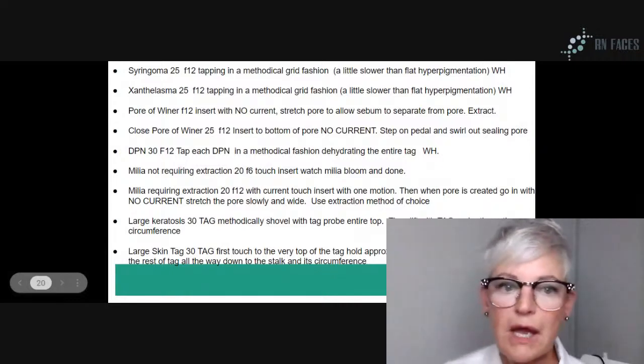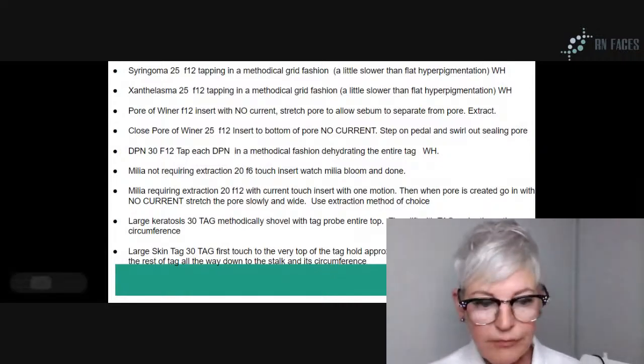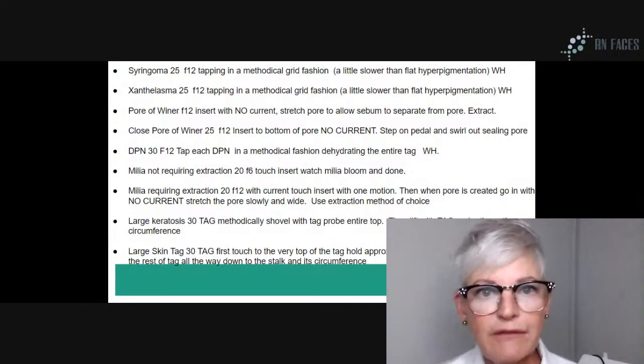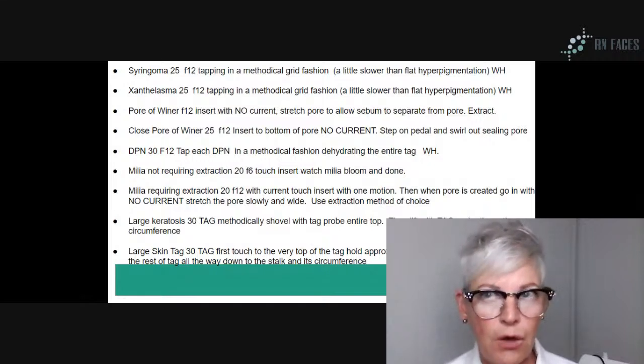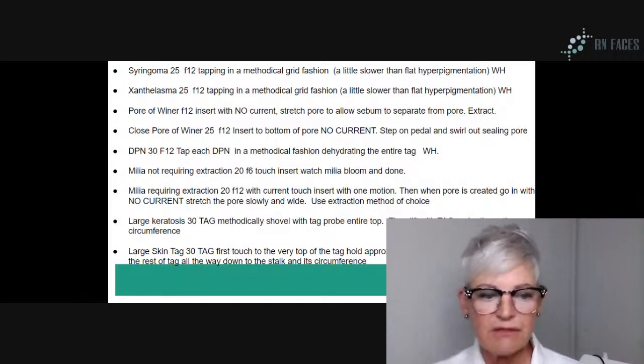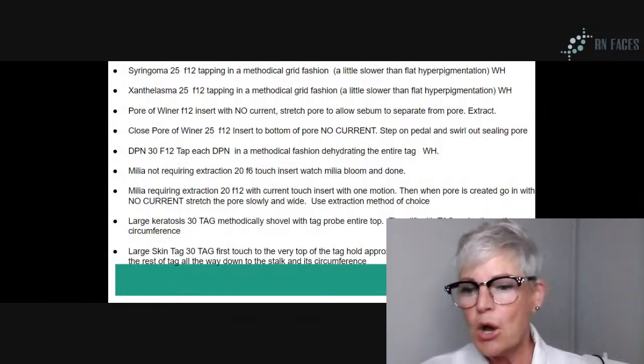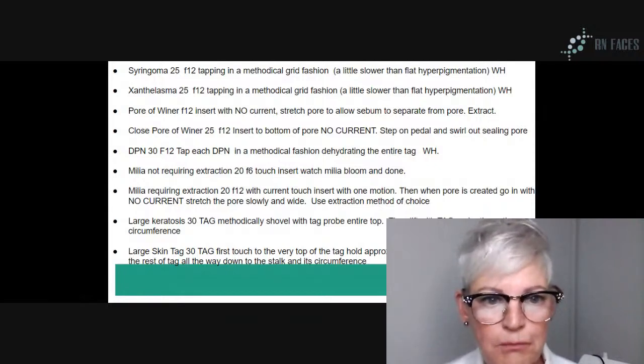Here's a fun one for me. I love milia. Now, there are different types of milia, and I know a lot of you out there get confused because there's different shapes of milia. With that said, different shapes of milia have to be treated in different ways. It's size specific. It's not just one size fits all with milia.